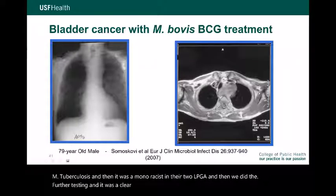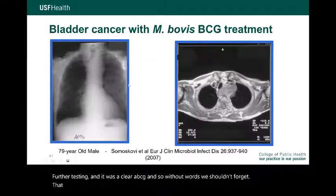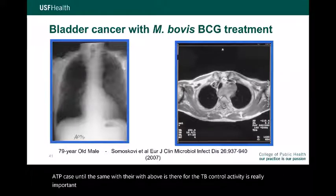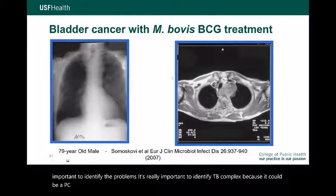In other words, we shouldn't forget that BCG may also be the cause. When it's only AFB positive or TB complex, for TB control this is a TB case, the same as with bovis for TB control. Activity is really important to identify the bovis. It's really important to identify TB complex because it could be a BCG case behind it.